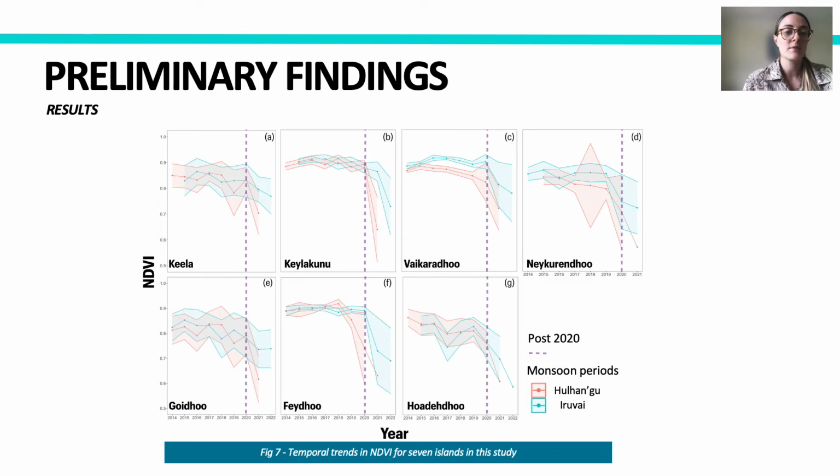Figure 7 describes the temporal trends in NDVI for each island in this study. So on the y-axis we have NDVI, and on the x-axis we have year. Now that goes from 2014 to 2022. So as you can see, from 2014 onwards, NDVI was relatively high for each island.